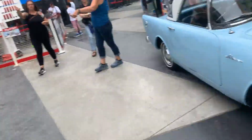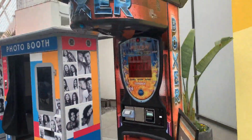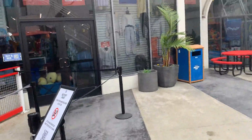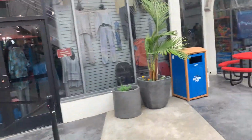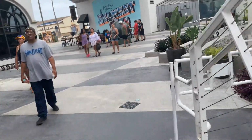There's an antique car here, probably only for display. Another punching bag game, it's probably not working at the moment. Photo booths. There's a wings place. I think this is not a restaurant, this is a gift shop. I thought it was a chicken wings place.